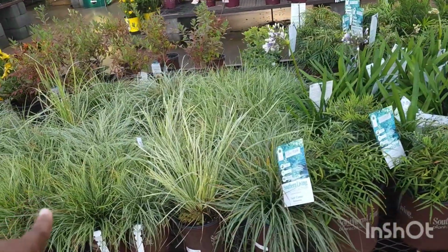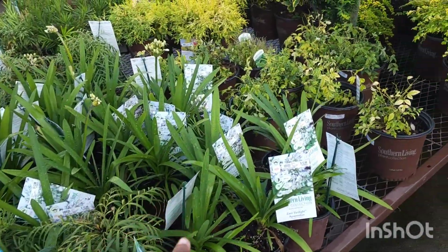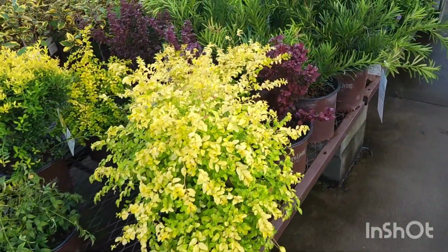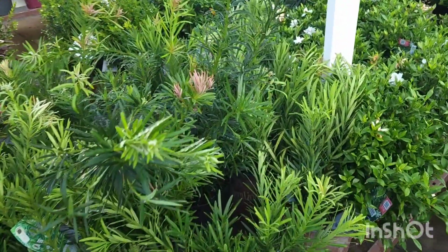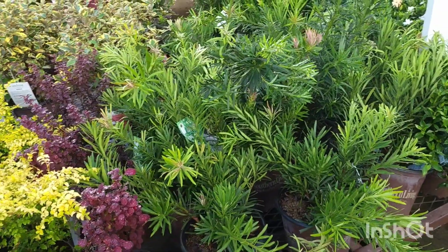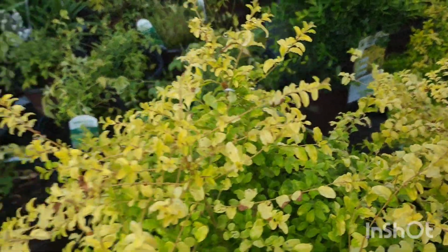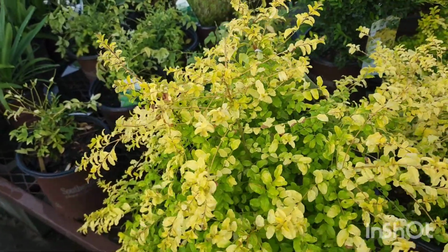We have the carex grass. We have the mahonia. We have agapanthus. We have sunshine ligustrum. We have podocarpus. This one is mood ring podocarpus, and these are somewhere between 21. There's 2 gallons for podocarpus for $24.98, and of course, sunshine ligustrum. You guys know I love these. These are $21.98.